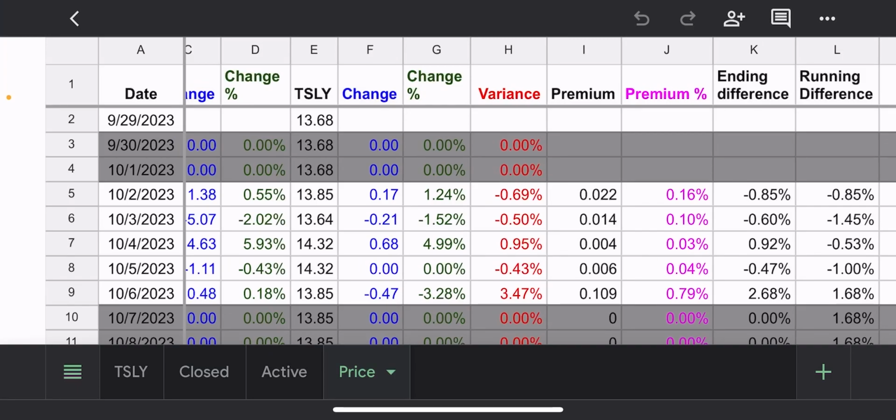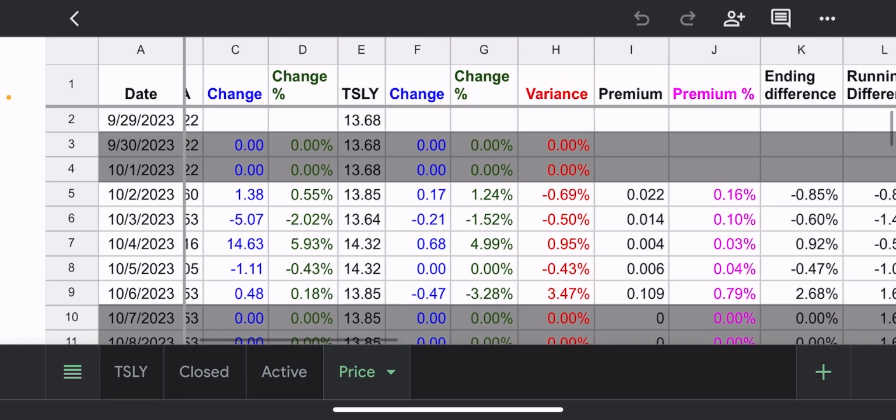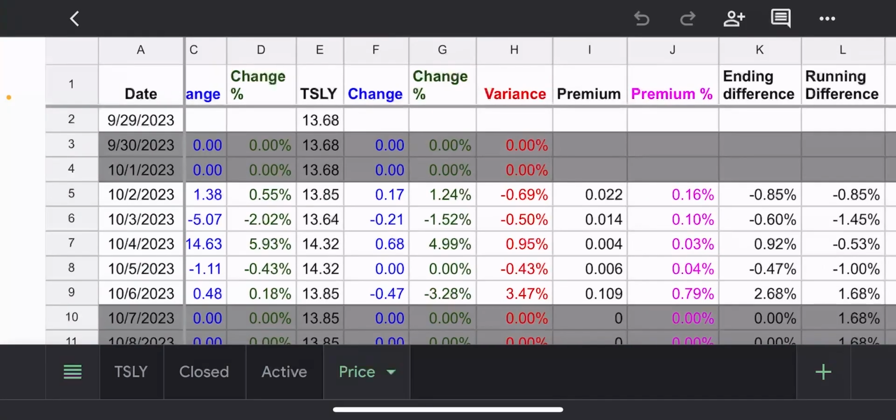I added a running difference because we need to track this more long term, because the day-to-day is not necessarily always going to match. It could drag into the following day. So let's take a look at the next day, October 3rd. Tesla went down 2.02%. TSLY only went down 1.52%. TSLY made 1 penny in premium per share, 0.1%. So the ending difference, TSLY did better by 0.6%, adding to the running difference of 1.45%.